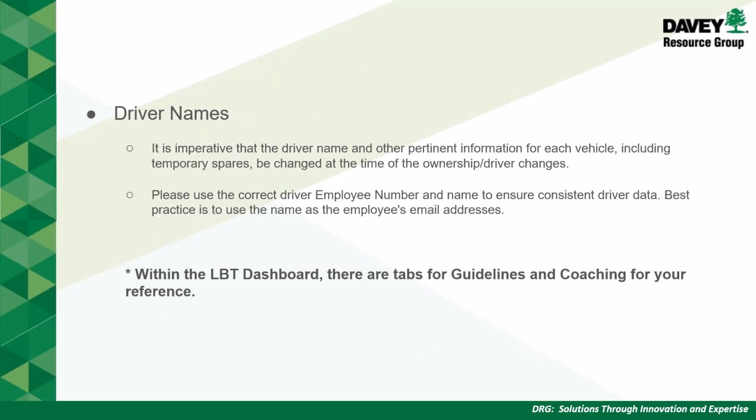Driver names. It is imperative that the driver name and other pertinent information for each vehicle, including temporary spares, be changed at the time of the ownership driver changes. Please use the correct driver employee number and name to ensure consistent driver data. Best practice is to use the name as the employee's email address. A link to the LBT driver change request form can be found on the LBT dashboard in DRG Connect on the Regional Summary tab below the summary information as previously indicated.